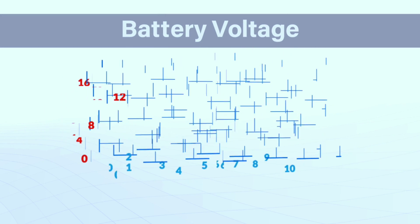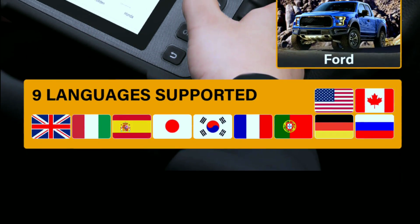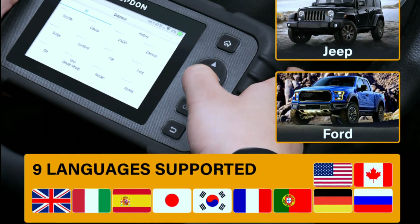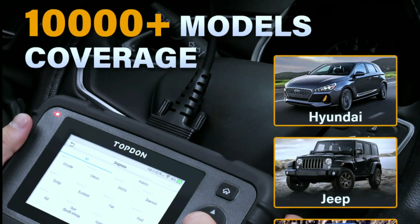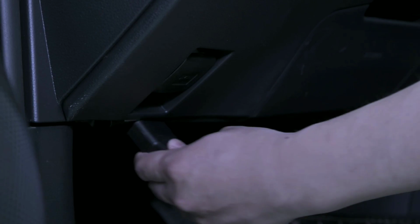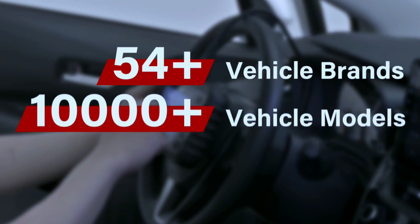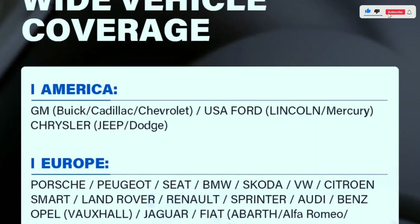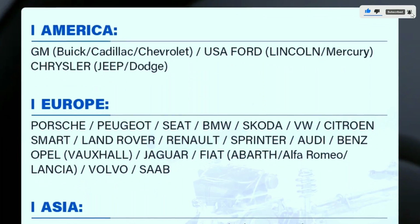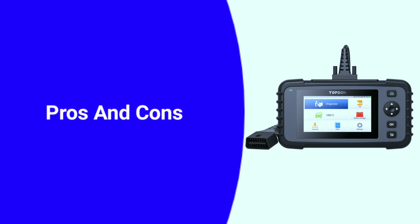Battery tester. Check the health of your car's battery. Multilingual support. The RTIAG 500 supports multiple languages, so you can choose the one you're most comfortable with. Wireless connectivity. What's even more impressive is the wireless connectivity options. The RTIAG 500 allows you to connect to your vehicle without the hassle of cables, providing freedom and flexibility in your diagnostic endeavors. Here are some pros and cons about TOPDON RTIAG 500.